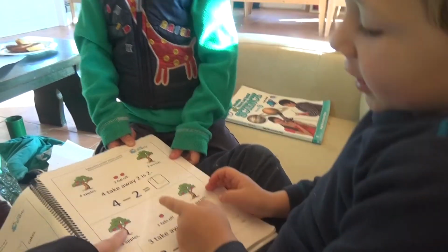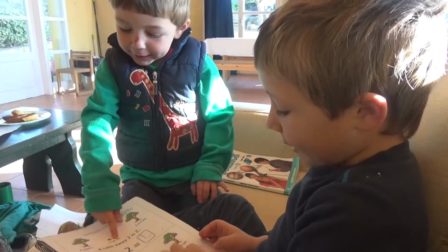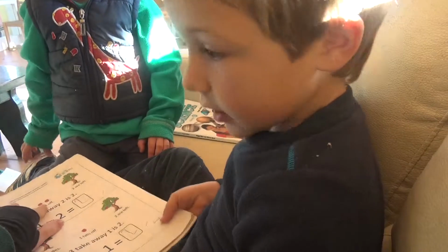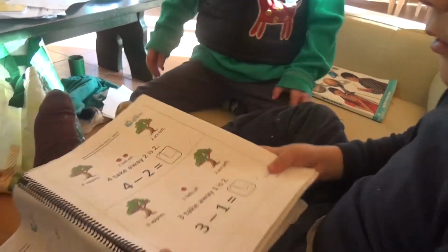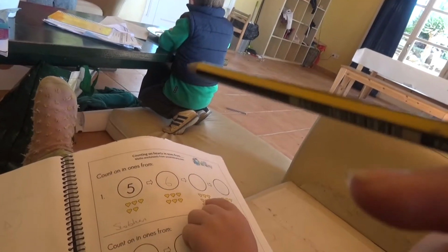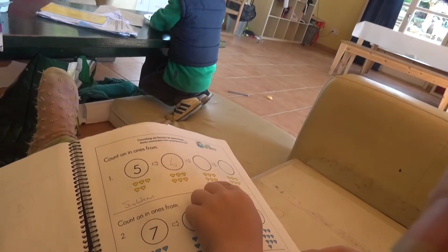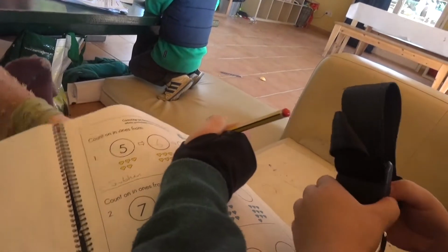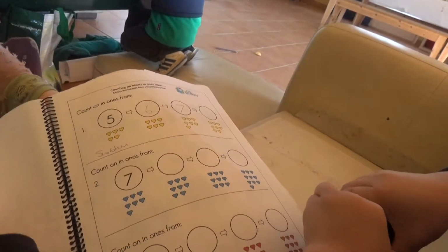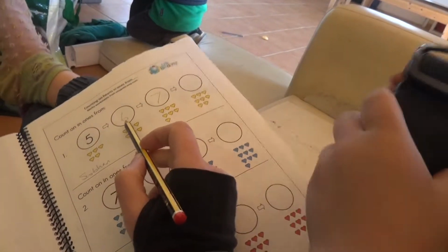How many apples? One. Three. Two. Three. How many are there? One. Two. Three. Rubbers. One. Two. Three. Four. Five. Six. Seven. That's better, and you went slower to check. Okay, so I did seven this time. What goes next? Let's do the order of numbers. Five.